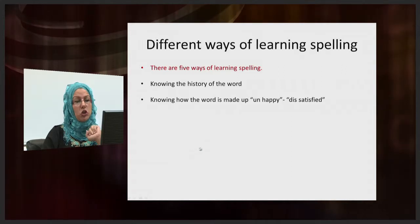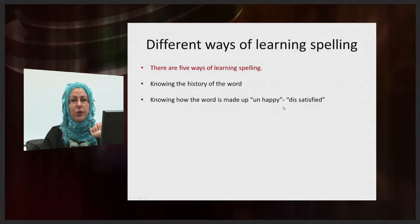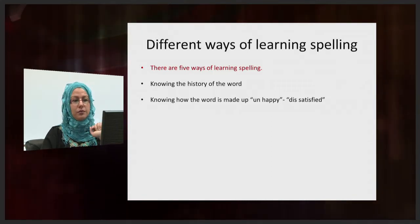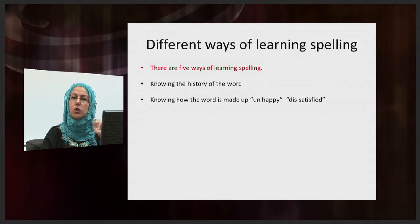You sometimes need to know how the word is made up, the word formation. Unhappy, it's formed of a prefix and a root word. Dissatisfied, similarly, has a prefix in its formation added to a root word.